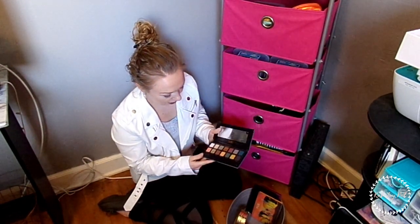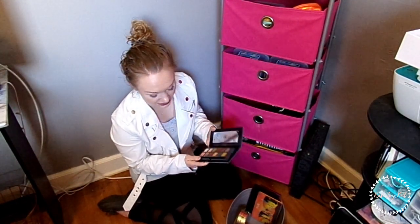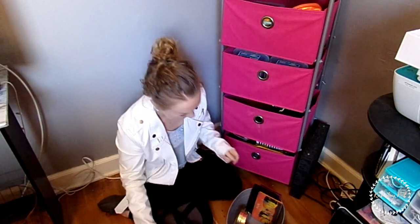I really do like this palette. I just haven't found myself using it a ton lately, but I do like it, and I need to get back in the habit of using it.